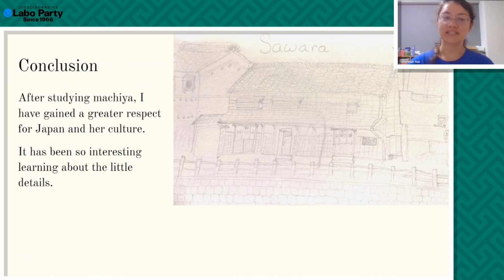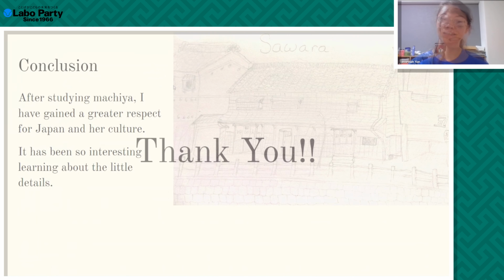After studying machiya, I have gained a greater respect for Japan and her culture. It has been so interesting learning about the little details. I plan to continue studying machiya, build a model, and eventually build a house based on machiya.